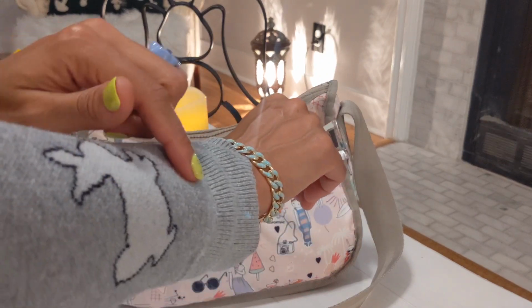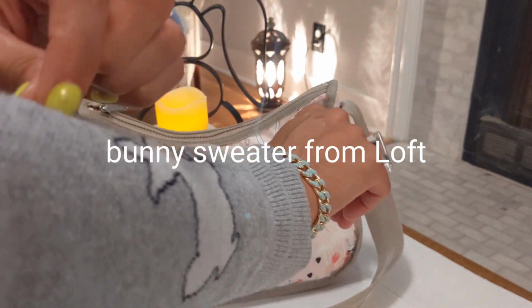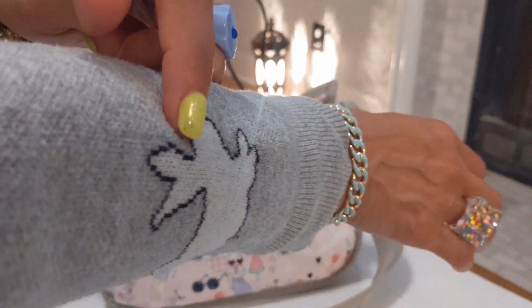And then you're gonna love my sweater. This is an old sweater. I've had this for maybe 3 or 4 years. I can't even remember where it's from, but it's pretty old. But look at the bunnies. I love this sweater. I love wearing it during this time of the year.